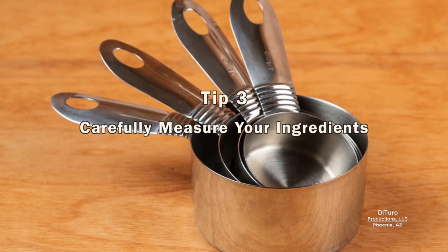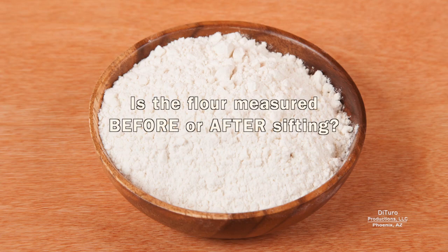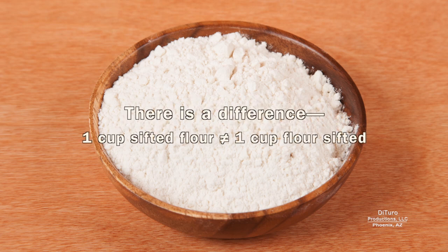Tip number 3 is to carefully measure your ingredients. Is the amount of flour measured before or after sifting? There is a difference.